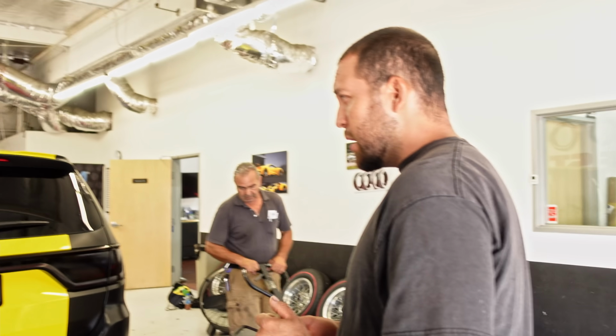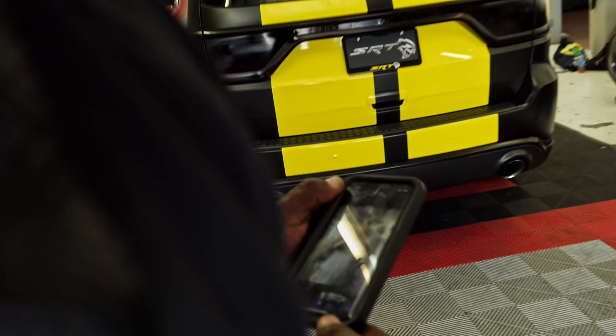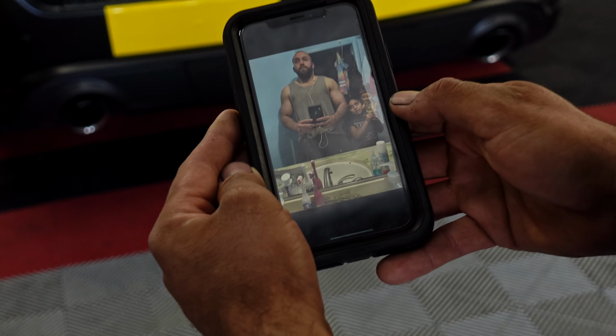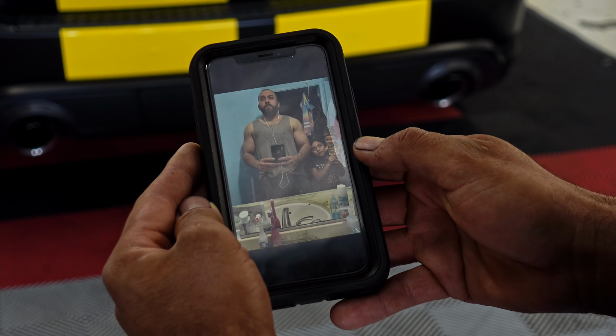You lost 70? Yeah, 70, and then I gained about... Ooh-wee, look at him. Whole different person. Oh, yeah. Look at him all swelled up. That's your kids? Yeah, that's my kid right there.